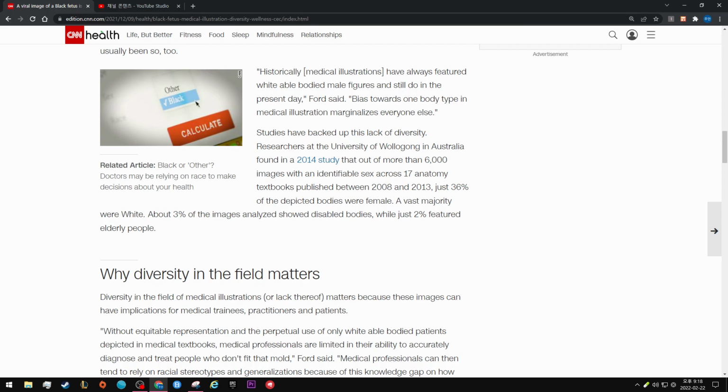Ford said. "Bias towards one body type in medical illustration marginalizes everyone else." Studies have backed up this lack of diversity.